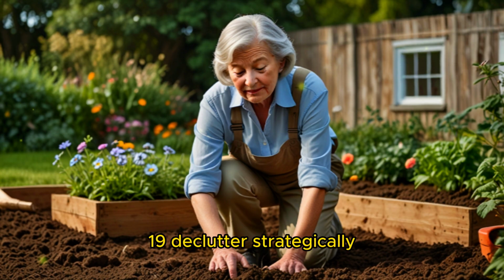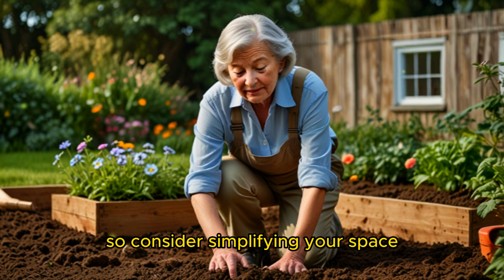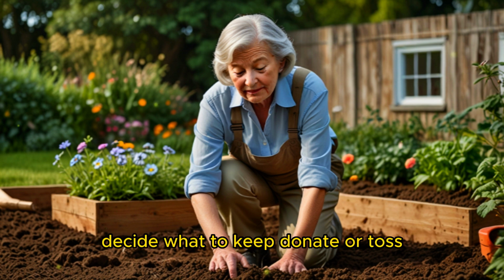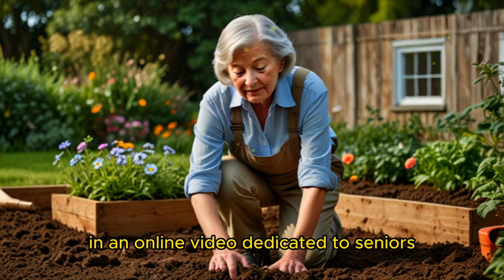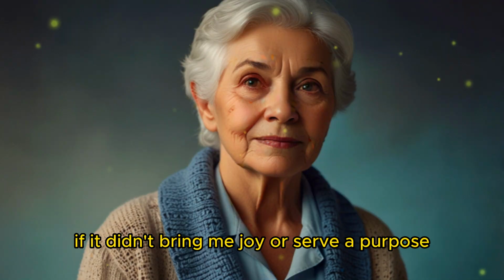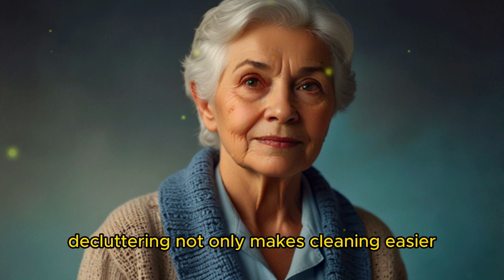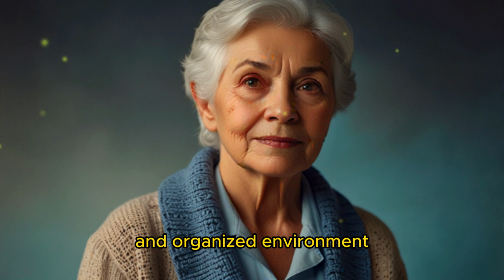19. Declutter strategically. Clutter makes cleaning harder, so consider simplifying your space. Start with one drawer, one shelf, or one corner at a time. Decide what to keep, donate, or toss. Having less to manage can ease your burden immensely. In an online video dedicated to seniors, one gentleman shared how they decluttered with his daughter. "We played a game. If it didn't bring me joy or serve a purpose, it went into the donate box. It felt so freeing." Decluttering not only makes cleaning easier, but also creates a more peaceful and organised environment, reducing stress.